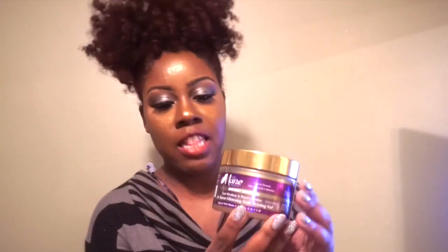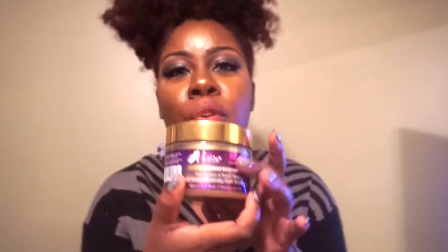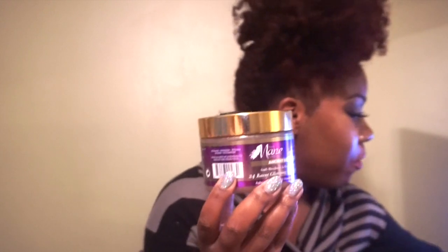Now, my ultimate new find and also favorite that I've yet to cover a review on, but I will do it soon, is this Maine Choice 24 karat gold twisting jelly. When I say this is a new favorite of mine, like an absolute favorite. I just so happened to look this up on Black Friday and got it on sale, and y'all, I can't live without this product. I will be purchasing this product forever. When I say it makes bomb twist outs and bomb braid outs, oh my gosh. For my type 4 hair, girl, get your life with this Maine Choice. Get your life.